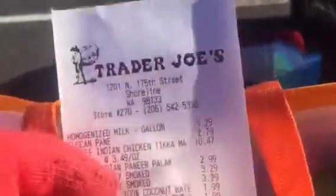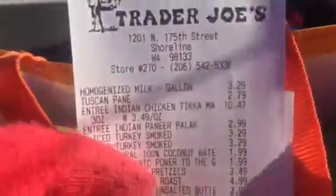Hope you guys can see this. So the two Trader Joe's bags and all of these items.